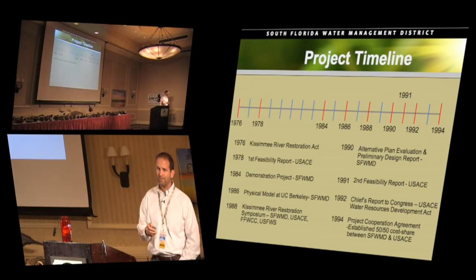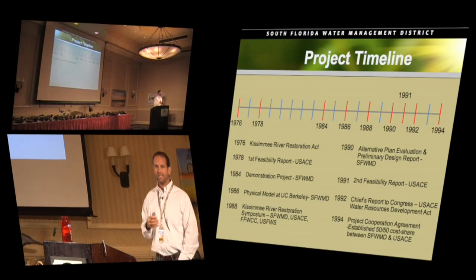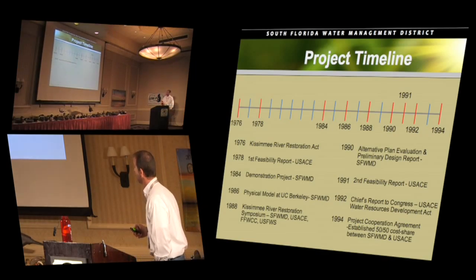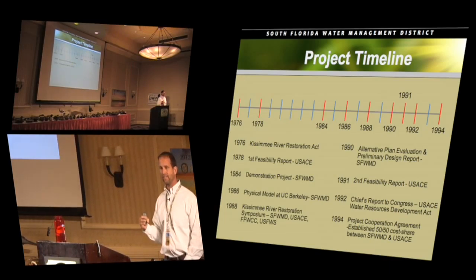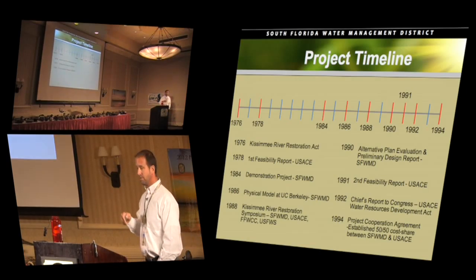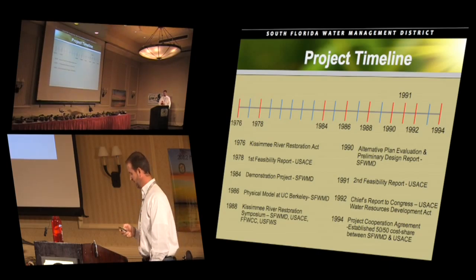Here's a project timeline for you just to give you an idea of how long it takes to do large landscape scale restoration. You have the 1976 Kissimmee River Restoration Act. The feds come in and do a first feasibility study in 1978. It doesn't take because the goal they have doesn't allow for them to show an economic benefit. So the district does a demonstration project in 1984, which I'll talk about, saying what are some of the ways that we could go about restoring the river.